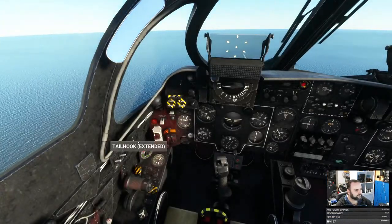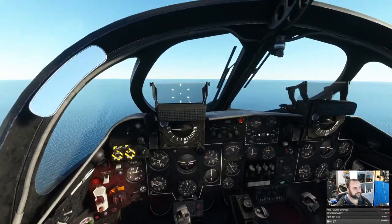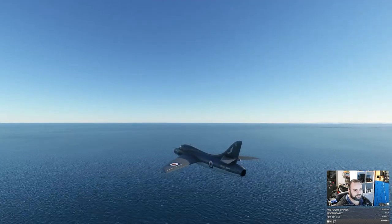Because some of these versions in this pack, and this is all freeware aircraft, this is awesome, they don't actually have the tailhook. Not that it works, I mean you can use the same thing I'm going to use to land anyway.